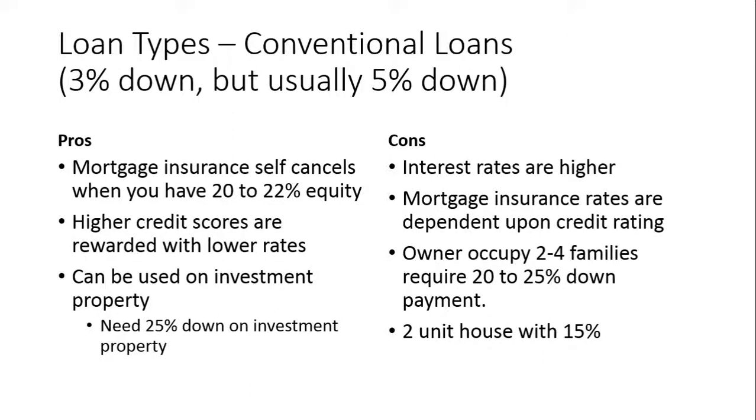The interest rates are higher on a conventional mortgage, and mortgage insurance rates can get pretty pricey if your credit score is in the lower 600s. Usually you have to put 5% down as opposed to an FHA, which is 3.5% down. But if you're a first-time home buyer, you could put 3% down on a conventional mortgage. However, that gets very pricey with the mortgage insurance. Also, Rhode Island Housing, if you happen to be in the state of Rhode Island, does offer a zero-down conventional product, which is pretty fascinating, actually.